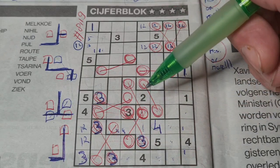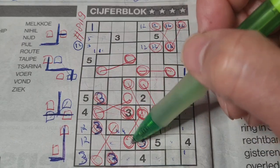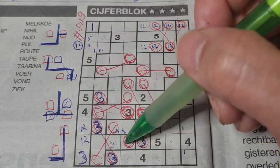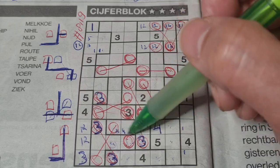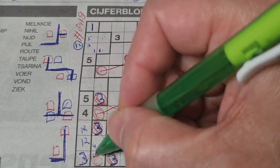These two boxes can be a 4. We have a double 4 there. If I place a 4 here or here, I cannot fill any 4 in one of those two boxes. So these two boxes can be 4, so the 4 could be here, could be there.